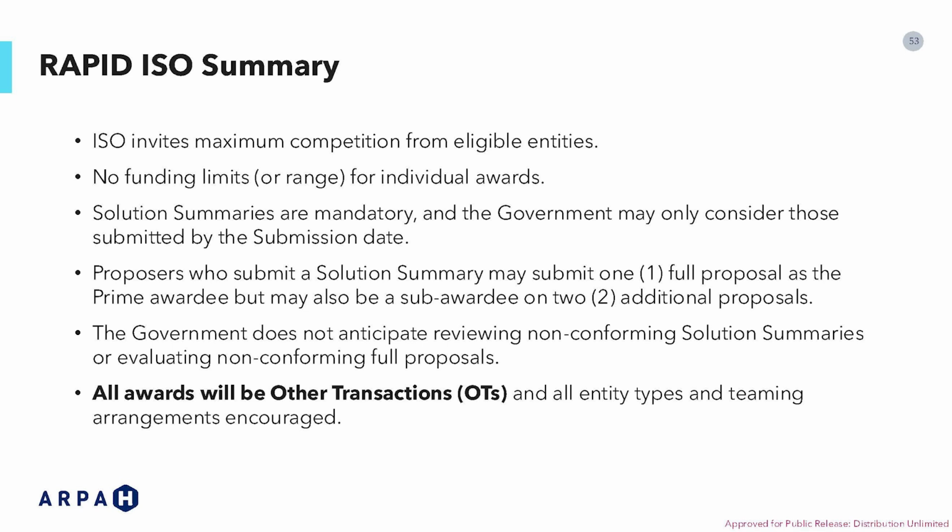For the Rapid ISO, solution summaries are mandatory. This can differ from program to program, so even if you've submitted to an ARPA-H program before, it might not have been mandatory. They are mandatory for the Rapid program. The government will only consider proposals from those that have submitted a solution summary, so please be sure that you check those dates and you have it submitted on time.